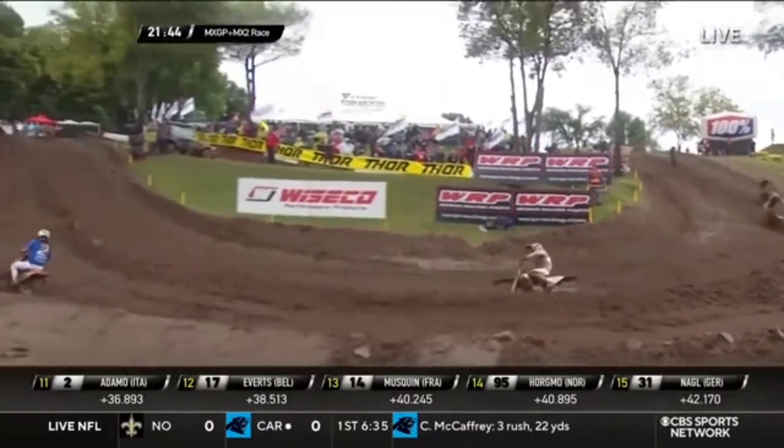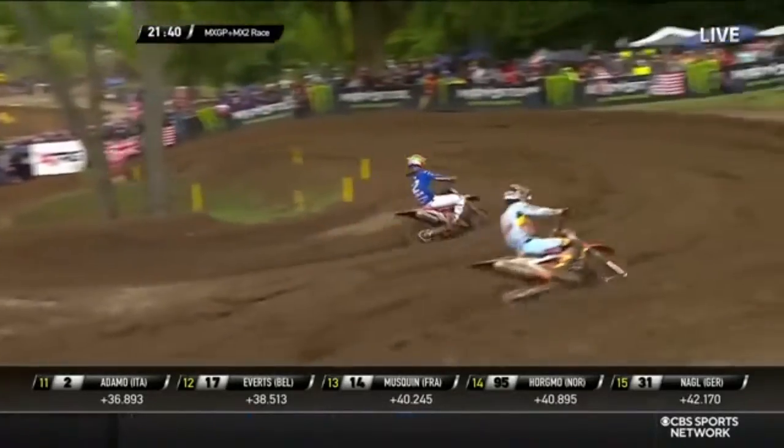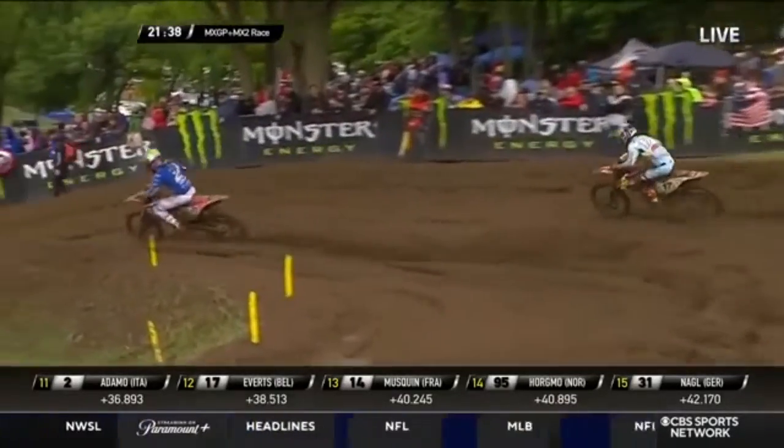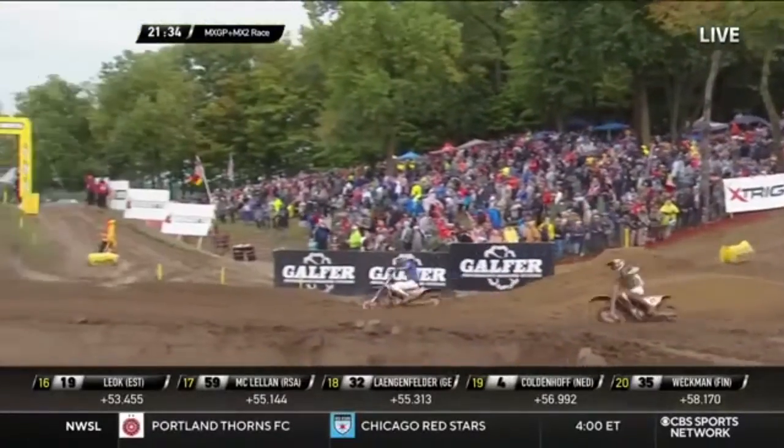They were all on that inside with the gates, and we mentioned that Glenn Coldenhoff had chosen to go down there with them, but Coldenhoff finds himself down in 19th, so something must have gone on in that first corner, but kudos to all of the MX2 riders for utilizing that inside.